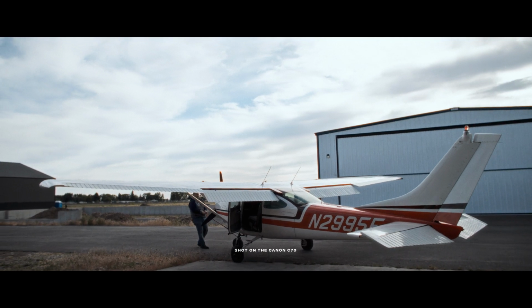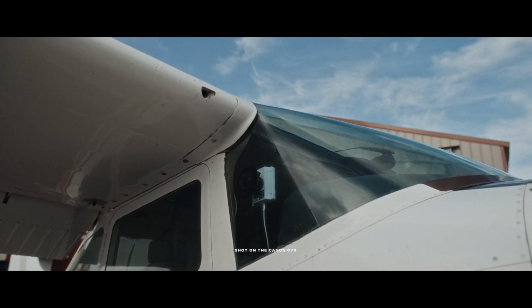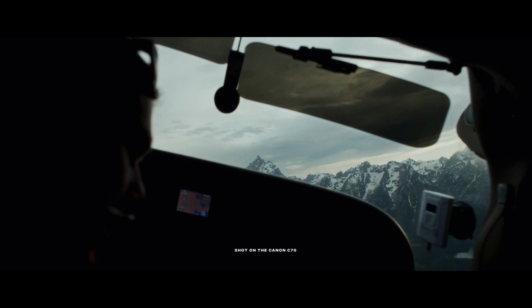I am reviewing the Leica SL3, and I'm taking it to 13,000 feet to photograph the Tetons. Here we go.